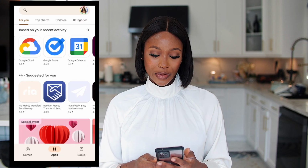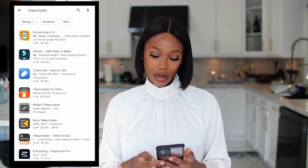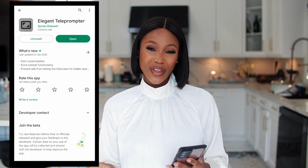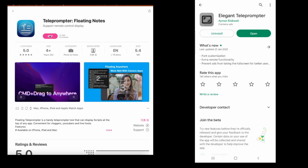So what I'm going to be doing right now is to download an app. If you have a mobile phone or a laptop, a desktop, you can definitely do this. What we want to do is to go into our app store and we want to download this app over here. And the one that I'm currently using is called Elegant Teleprompter. Now, depending on your preference, you can try a couple of them out, but this is one that I'm using because it is free, it is easy, and it has all the most basic functions that I require. So this is the app that we're going to be working with.